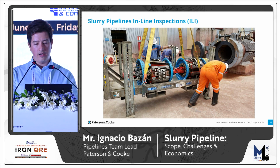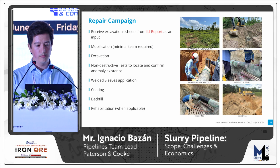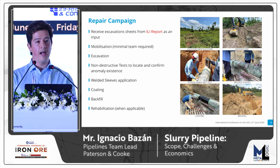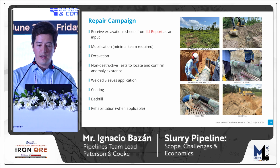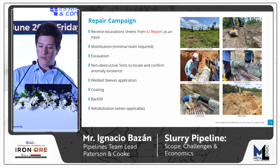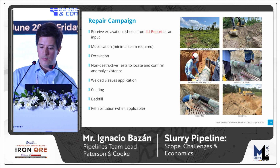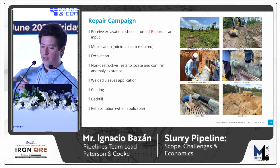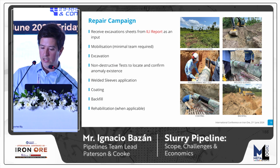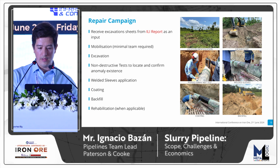So if further down the line action needs to be taken, one of the first actions is to go for repair campaigns. Receiving the information from the ILI report, the pipeline is carefully excavated and the exact location of anomalies is determined from the pipe spool. And then, whatever distance from the anomalies needs to be replaced, also looking at the pipeline from the clock orientation, it's possible to find these areas and proceed with the repair.